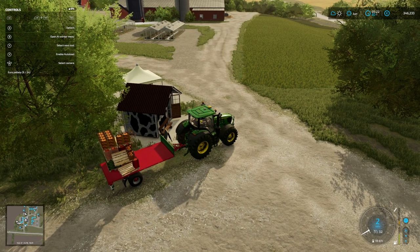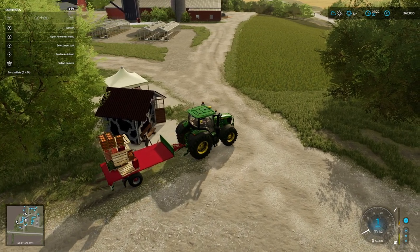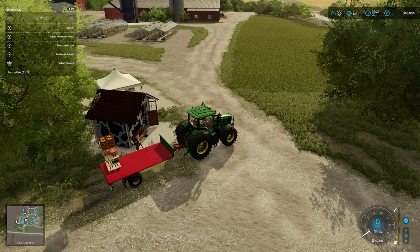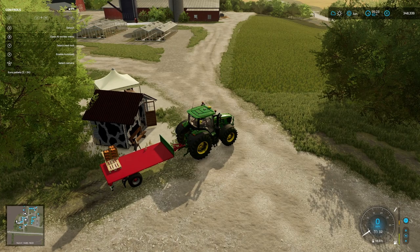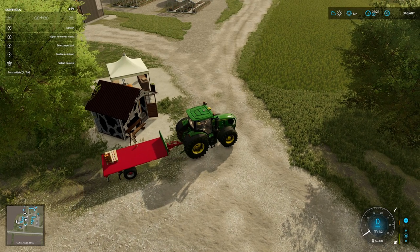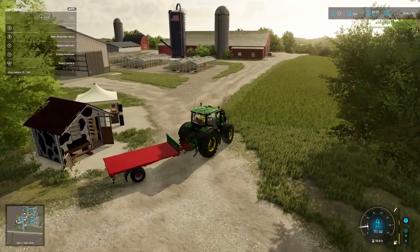A little bit of a ledge here now that we've put the other sell point in next to the farm shop here. I'll have to have a look at that sometime. Smooth that out. It's not too bad, but it's a bit of a bump. Didn't notice it when I was putting it in. I don't think it's too much of a problem. You don't notice it unless you're driving over it. Yeah, 10,000, pretty good guess.